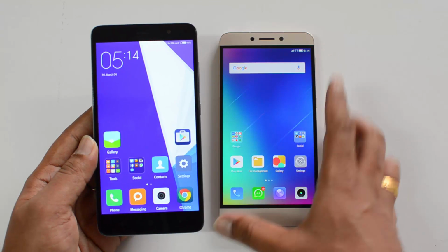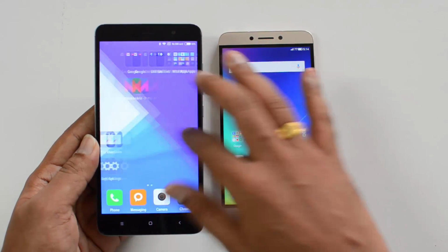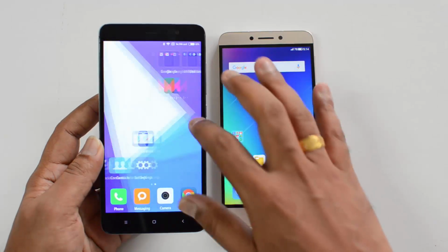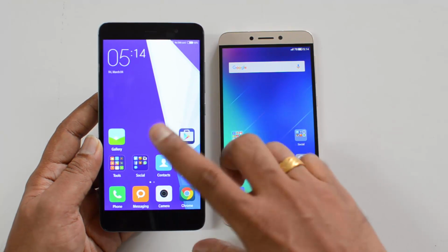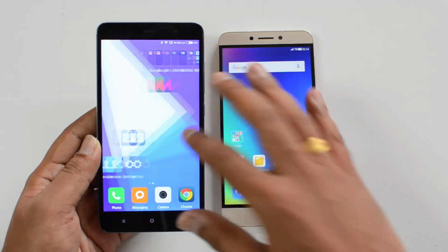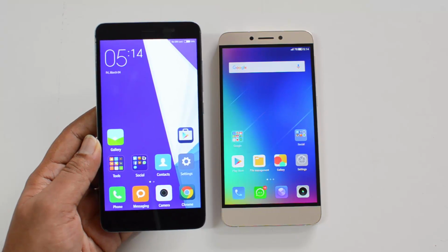and its performance is much better than the LeEco. So here the performance is really good. The benchmark scores are much higher than the LeEco, and the overall performance with 3GB RAM is really good. Now talking about the gaming experience, both these devices offer a decent gaming experience, but the gaming experience on the Redmi Note 3 is much better than the LeEco. The hexa-core 650 is a really performing chipset, and 3GB RAM on this device makes it a great performer and superior to the LeEco.